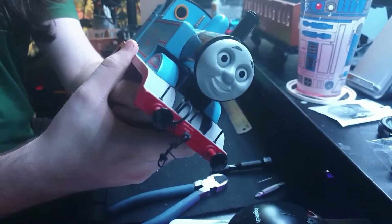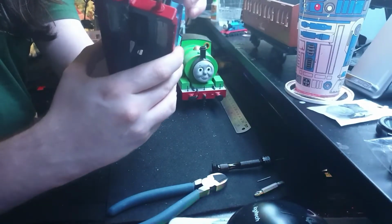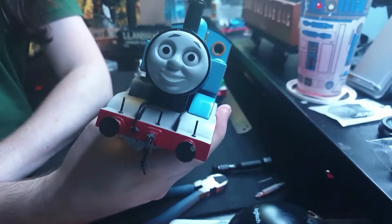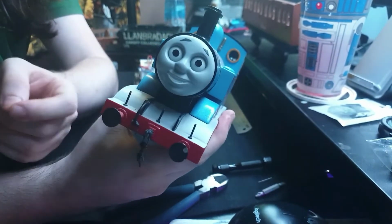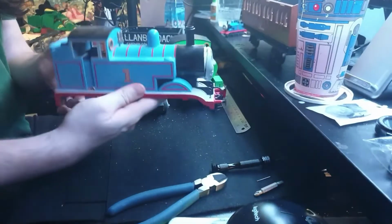So I could probably, no, yeah, the eyes are fixed in there at the moment, so I can't move them. But that's the next stage, just get the iMech properly working as well. But that's Thomas's body.